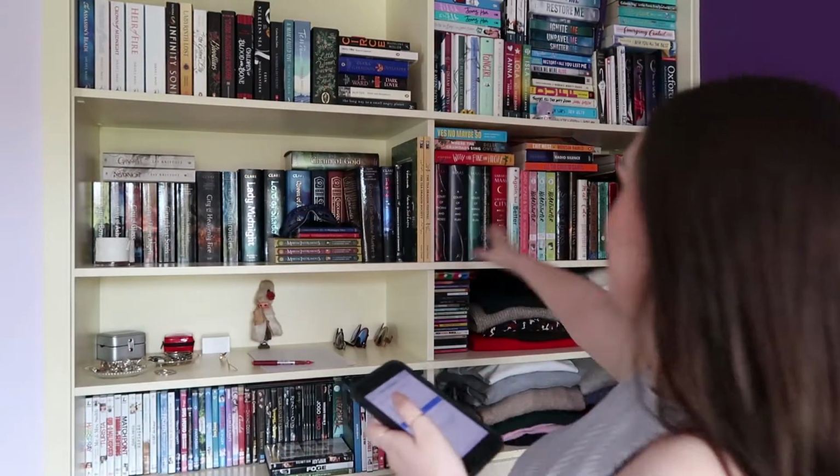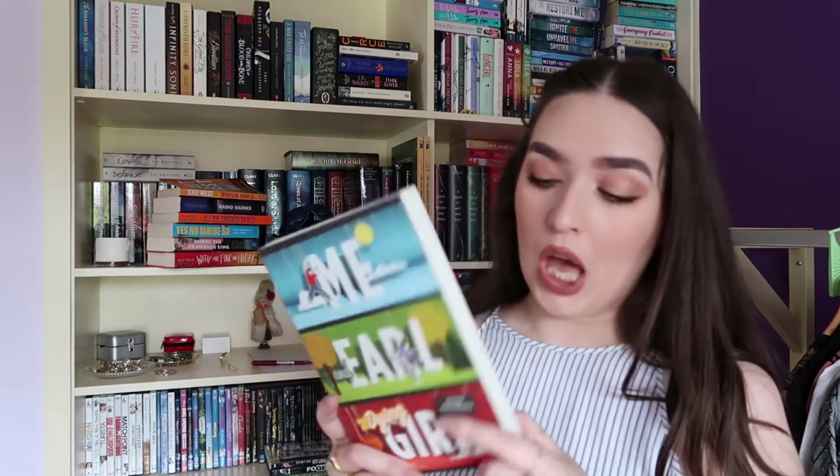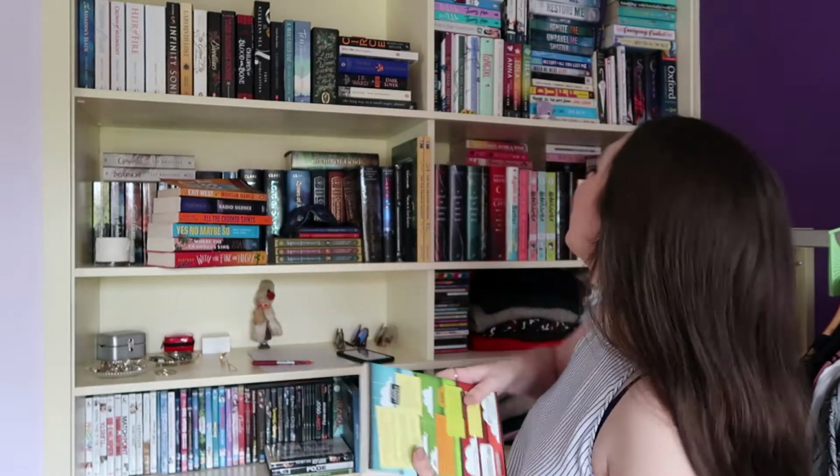Now the probability of me knowing this is very slight. Shelf number 5. Okay, so this once again. And book number 42, which is Me and Earl and the Dying Girl by Jesse Andrews. I did not enjoy this book, and I have absolutely no idea of the parents' names. No idea whatsoever.